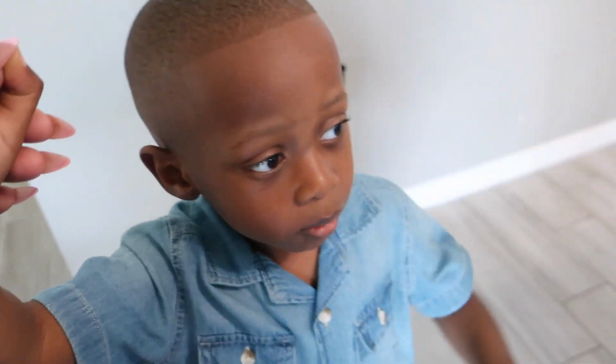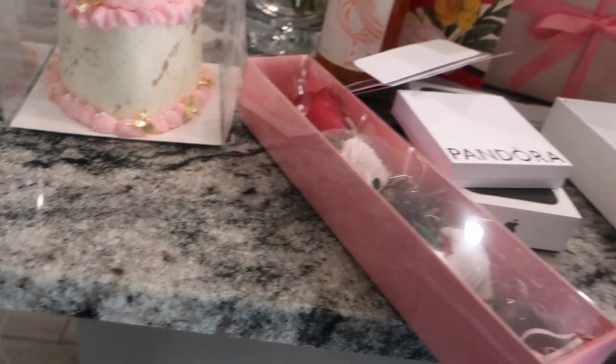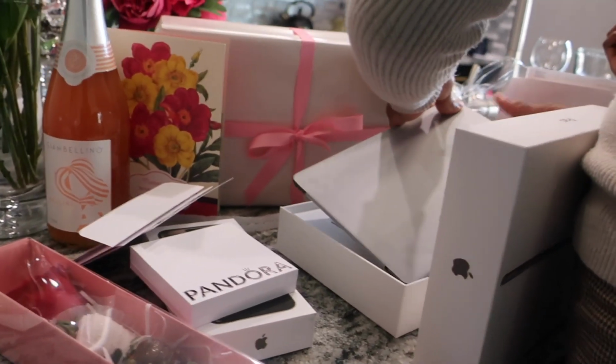Okay, we're gonna eat it right now. I want that one, mommy. Which one? The cake? Yeah, no, that one. The present? Okay, I'm gonna give you the present. But it's cute.